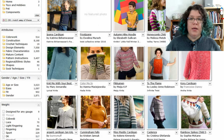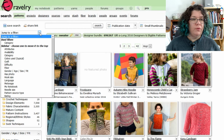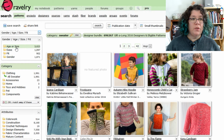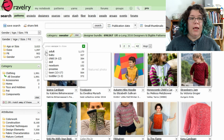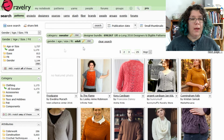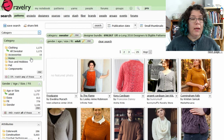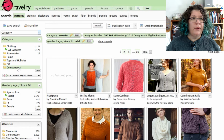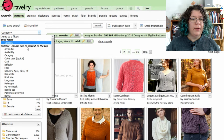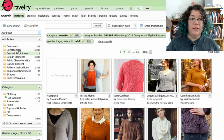We're going back. If you've never used this, it's very useful. Jump to a filter. I'm going to go to gender, age, size, fit, and then go to age, and I want an adult. So that narrows it down a little bit. Then we can go to category. And under category, nope, I didn't want to go to category. I wanted to go to attributes. There we go. There's all different kinds of things.